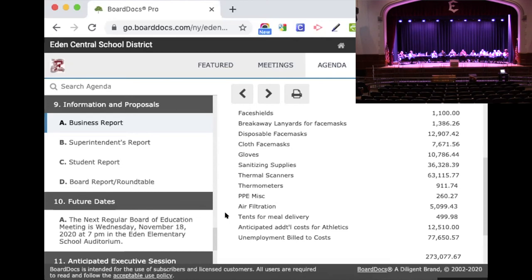Then we have thermal scanners. They were $63,000. Those are the crowd scanners that tell us if a student has an elevated temperature. And then we have some FDA approved ones that we can use if we need to spot check a student, or they're used for the staff and they actually tell the temperature of the individual. We spent $911 on thermometers, good old fashioned thermometers, touchless so that we're not spreading disease. Air filtration, $5,000. Those were to put MERV filters in to increase the sanitization of our air handler systems.